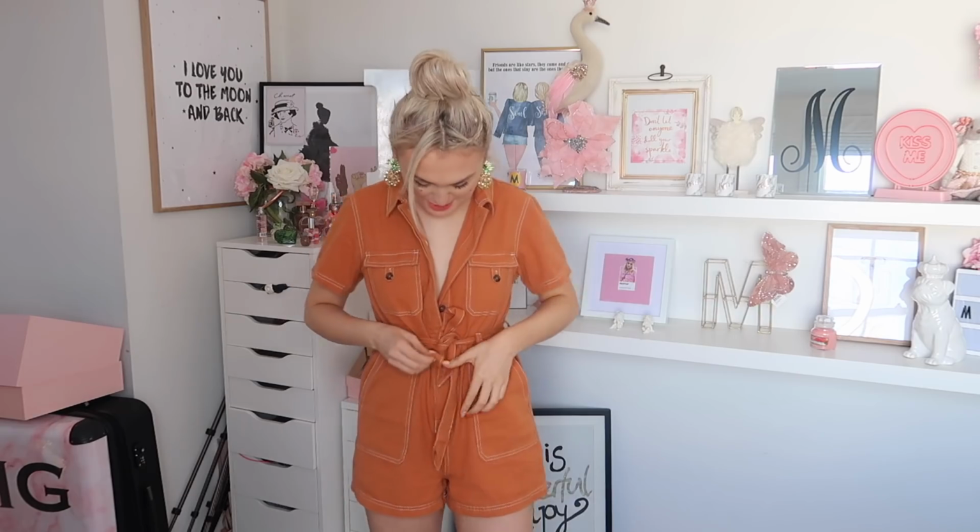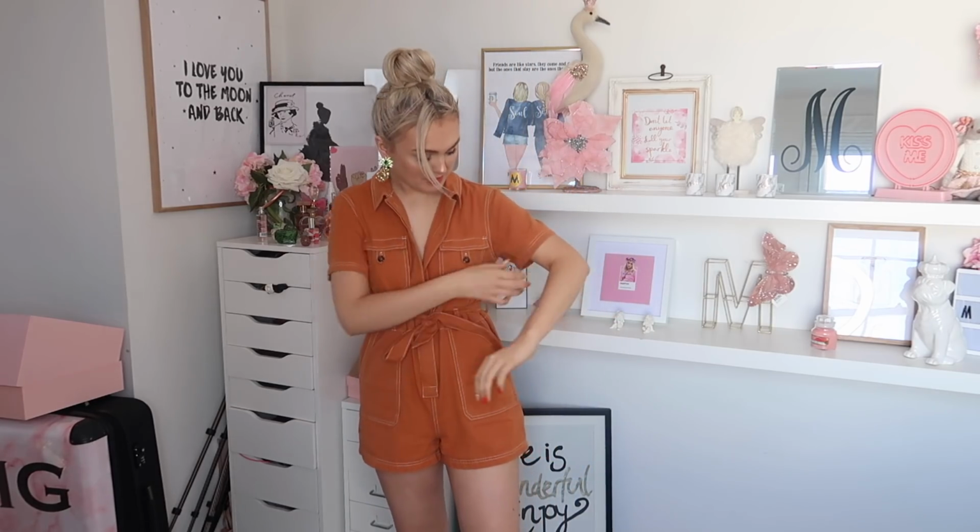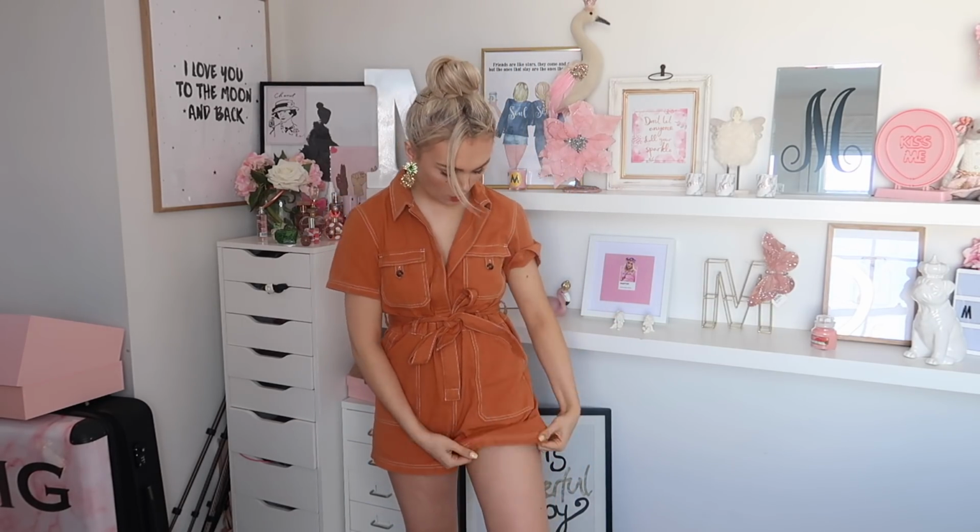So I wore this when I was there and I got a lot of questions, so let's show you it on. Here we go, second to last item. As we can see, very similar shape to the lilac. You can cinch in the belt, you could roll up the sleeves, you could roll up the shorts, but I just like it how it is. I think it looks so nice.